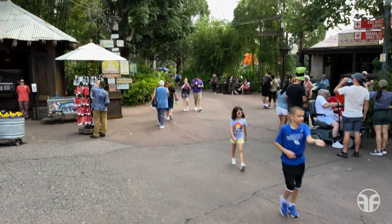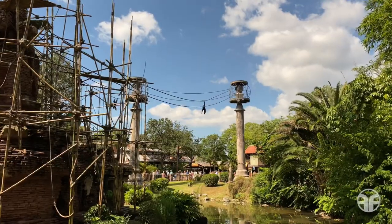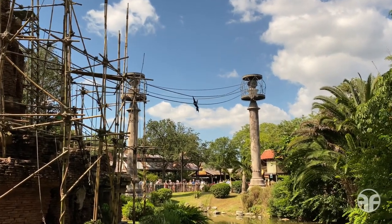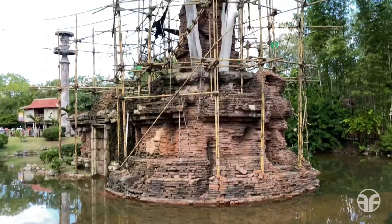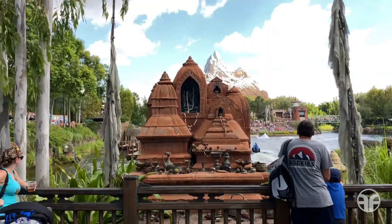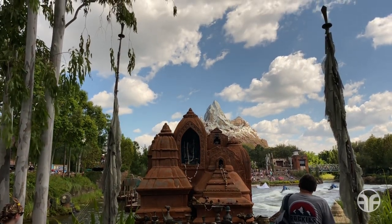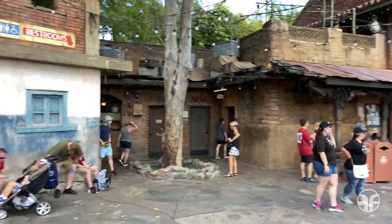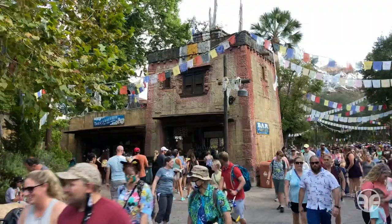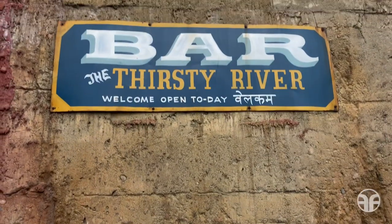Now let's head down this pathway and see if we can locate a trapeze artist at play. The residents here welcome these magnificent apes to their village. Would you take a look at the vista of the Himalayas? Over to the left-hand side are some heavily themed restrooms. And just up ahead is the Thirsty River Bar.